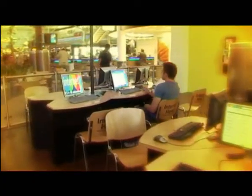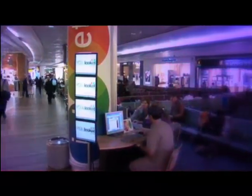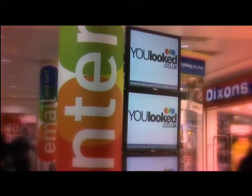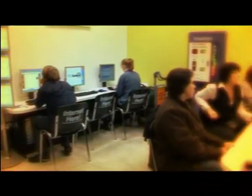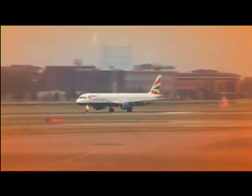With over 600 internet desks spread throughout the UK's busiest airports, Spectrum Interactive saw an opportunity to capitalise on the advertising potential of these prime locations. The Beaver Group worked in partnership with Spectrum to provide a digital signage solution which would attract users to the desks, support the airport operators and generate additional income.